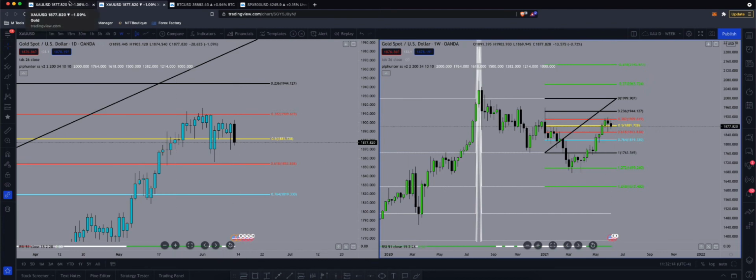If you're going to go against the trend from an intraday perspective, just know what you're doing, because long term we are bullish on gold. All right, that was a market update.